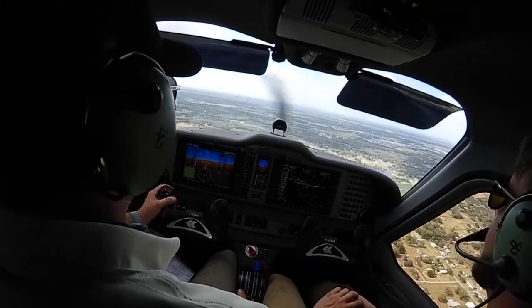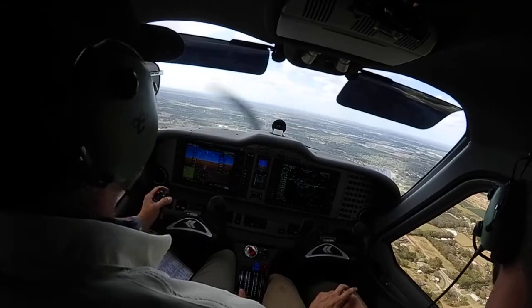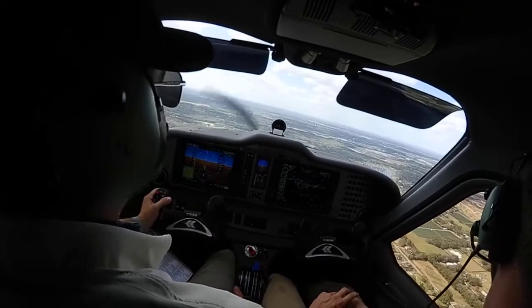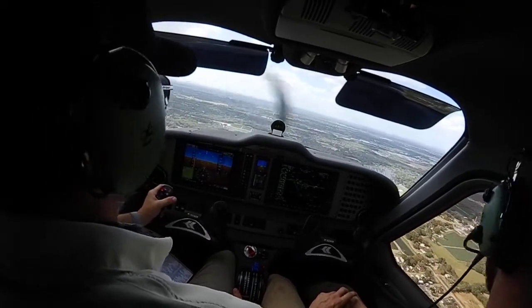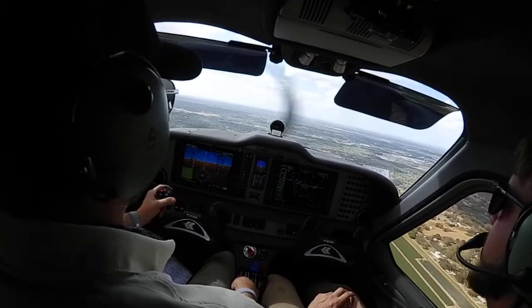And 18 Tango, extend down and I'll call your base. Extend down, will call my base, 18 Tango. 357, the Cessna you're following is going to be a full stop. Runway 10, clear touch and go. Runway 10, clear for touch and go, Cessna 2057.